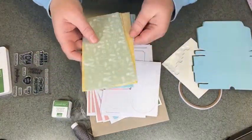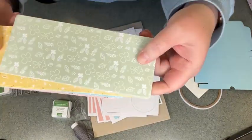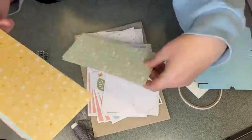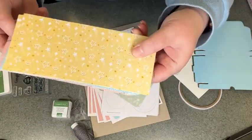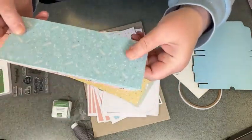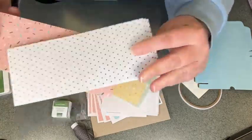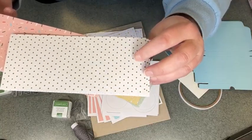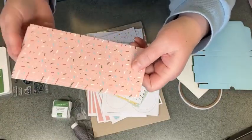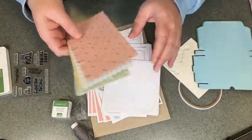And the covers for these boxes are also double-sided. So we've got this flowers and leaves, or you can do the polka dots, little moons and stars. That would make such a little cute baby box with some stripes. There's graduation hats on here and pencils and clouds. On the other side is garden green polka dots. Some confetti, so great for like sprinkles on a birthday cake. Or we got some stripes on the back. So you can actually choose to use either side.